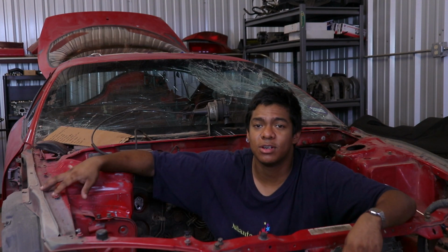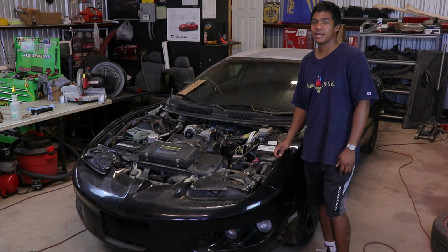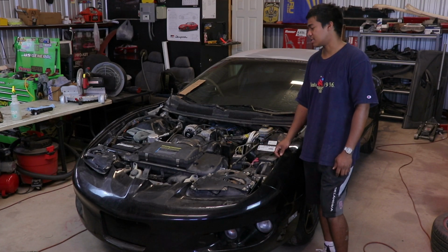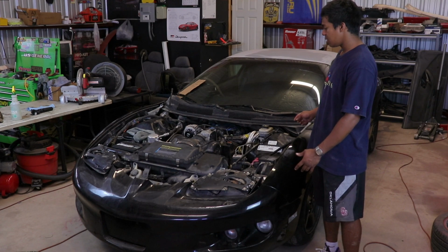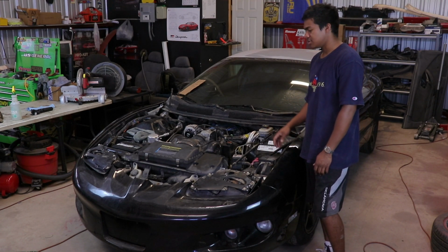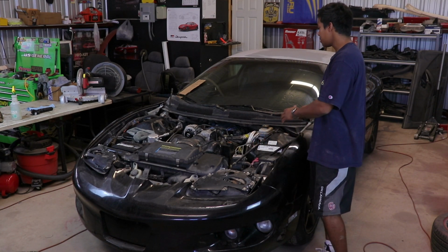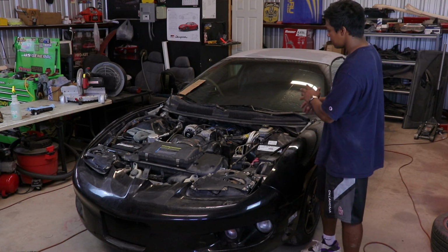Let's go ahead and move on over to the Firebird, Hank. So this is Hank, the 1999 Pontiac Firebird V6. And I bought this 2 months ago, sight unseen, for $200, and it had some head gasket issues and it was missing a ton of parts. So over the past 2 months, I've put it all kind of back together. I'm kind of cleaning up the engine right now.